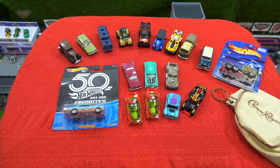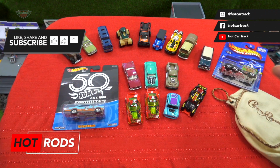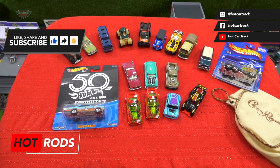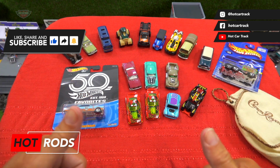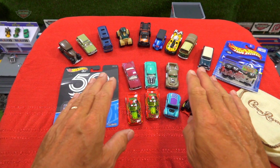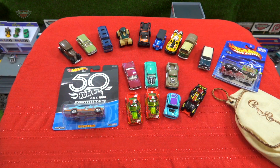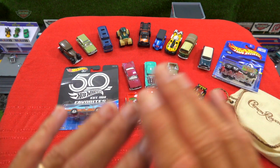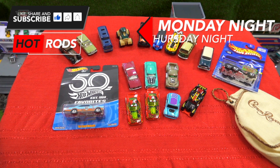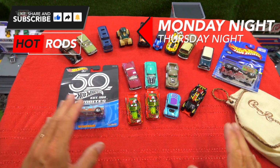Michael, genius, mate. Look at this collection. I'm absolutely astounded by what you have sent through. I thank you so much. Everyone give Michael a thumbs up and a big cheers for sending this through to Hot Car Track to race on Mount Western Raceway. These cars will be racing very soon. Once we get a schedule, we have some other boxes to open up from some other people. And we have a lot of cars.